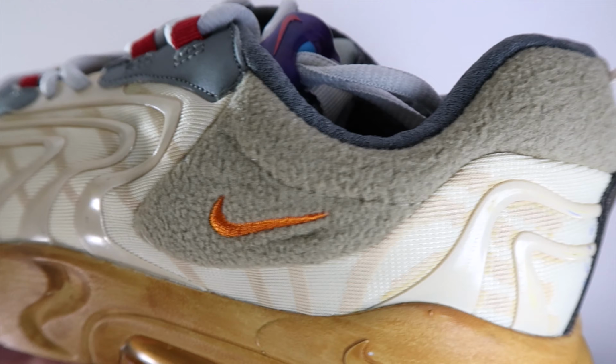I got an interesting one today. Let's go ahead and jump in it. Today we have the Nike 270 React. This is the Cactus Jack version. We got the La Flame today.